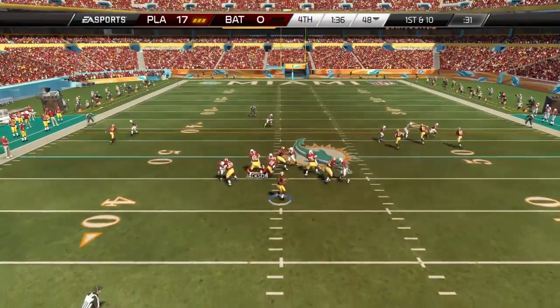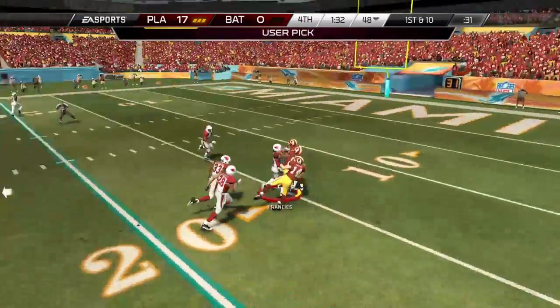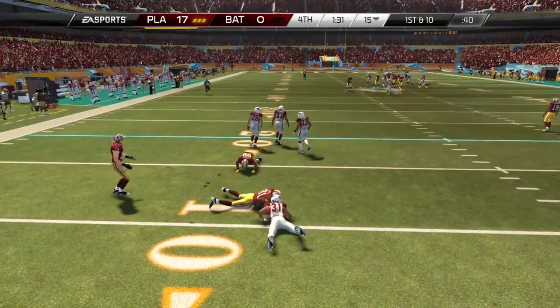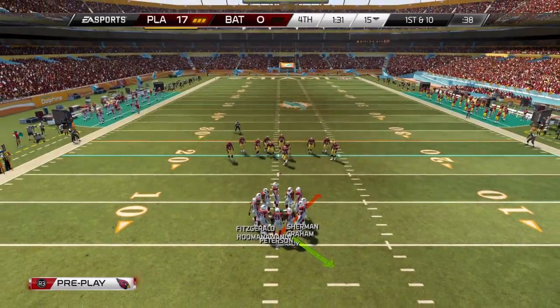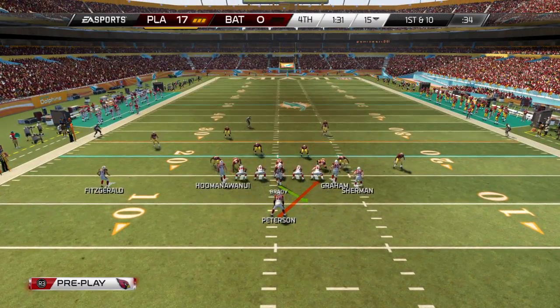After the long gain, let's see what they do here. Going deep, looking for Demaryius Thomas. Pass is intercepted. He's brought to a halt. Well, I have to say, that's just a terrible decision by the quarterback there. He's got to know when you're in a situation like this, you just cannot make that type of pass.